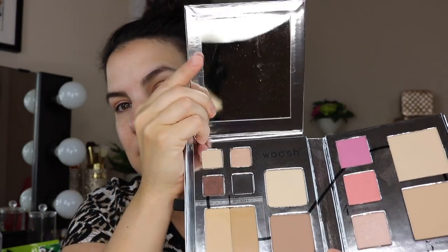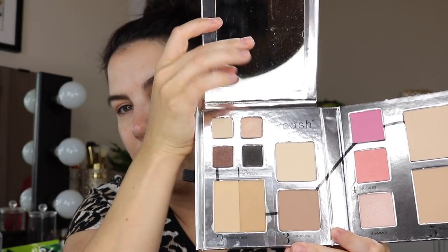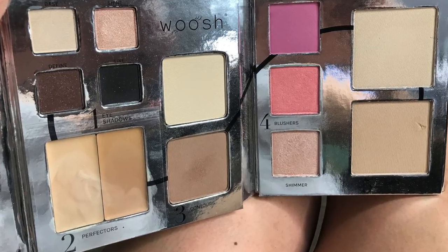And then this flap lifts up. You've got a mirror underneath and more product here. Your eyeshadows, contour, and concealers.